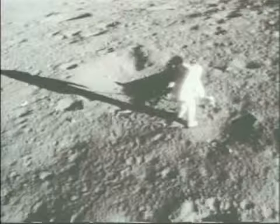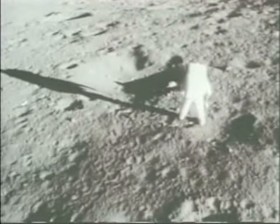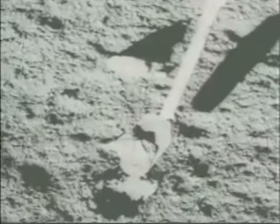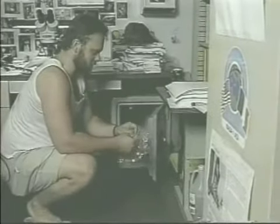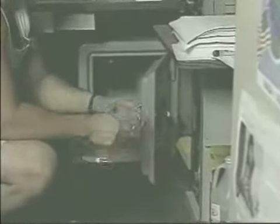We can get an idea of this from the moon rocks that were brought back when the manned Apollo missions went to the moon. NASA requires that we keep the moon rocks in a locked safe, for security purposes. You think of the amount of money that went to get these rocks, they want to look after them. And actually moon rocks look very much like rocks you can pick up anywhere on Earth.